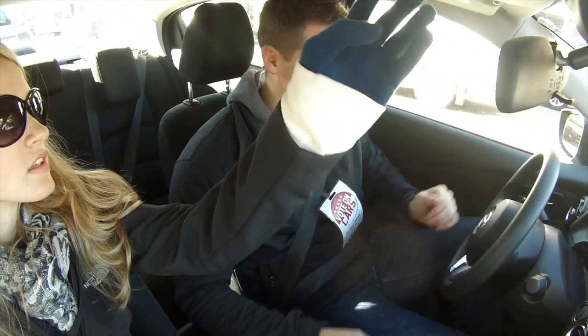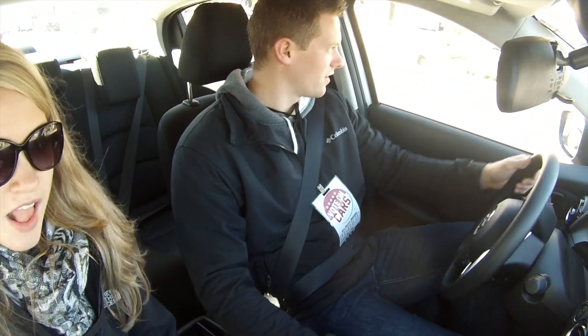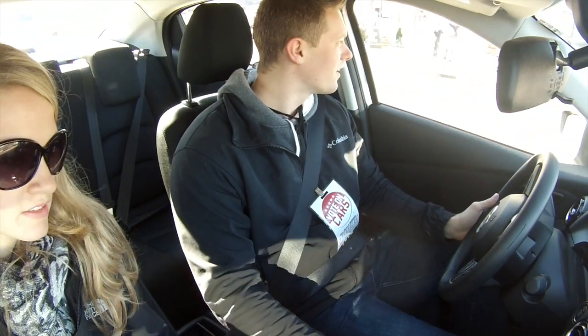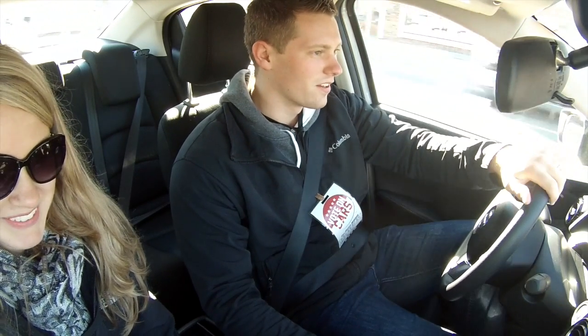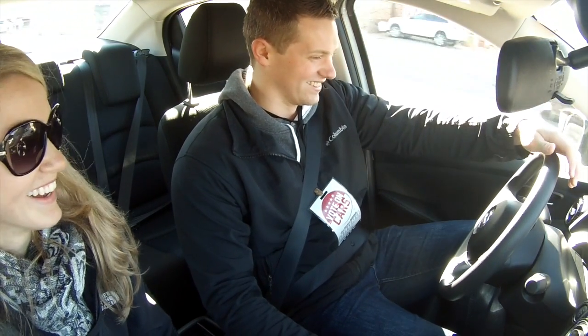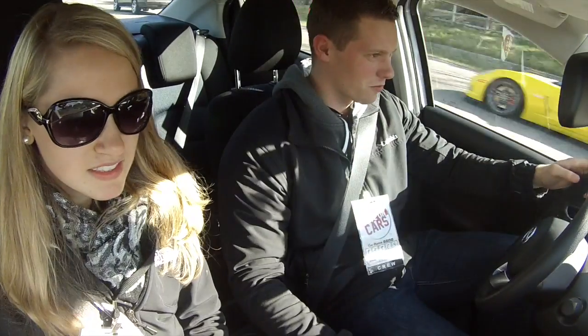Definitely not fast. Okay, here we go. Sport mode. Manual engaged. Oh yes. Definitely doesn't have a whole lot of power. It's only 106 horsepower. But sacrificing that, you get the gas mileage. So you get 42 on the highway, and we average 37 around town. Oh, 106 horsepower. Let's roll it.